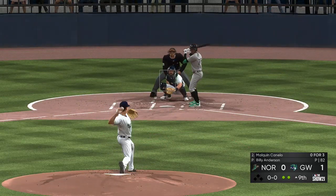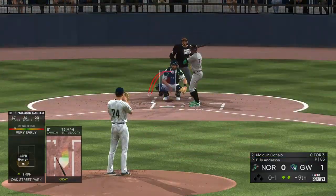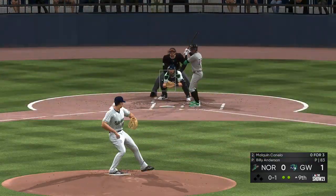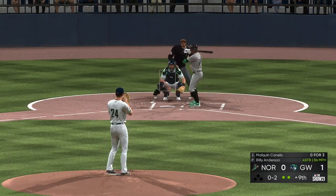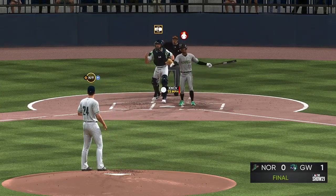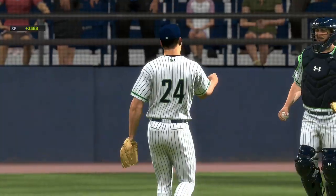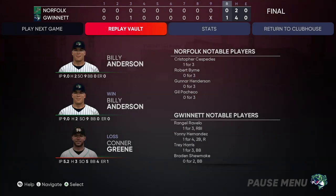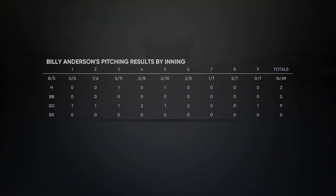In now, Joaquin Canelo. And it's grounded just foul down the line. He could really use a knock here, 0 for 3 in the game so far. And this will be a called strike two. And trouble now as they're down to their final strike tonight. Swing and a miss. He struck him out. And that'll do it here as the ball game is over. That one run held up tonight, 1-0 the final. The Gwinnett Stripers led this game.